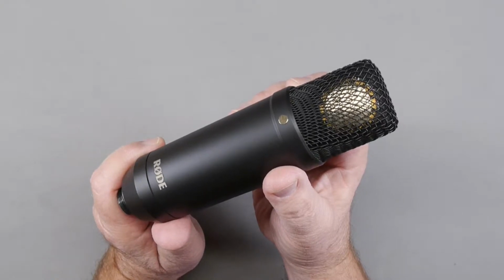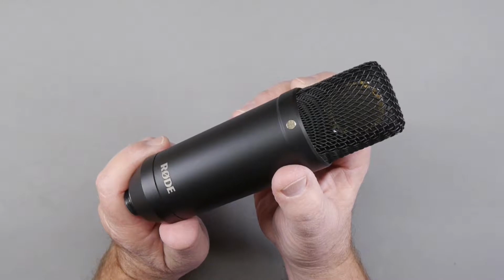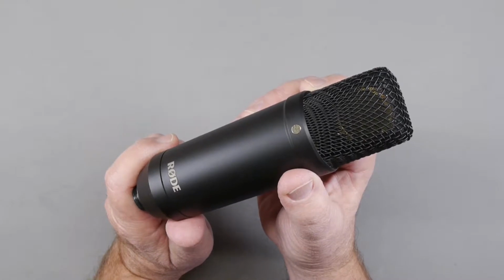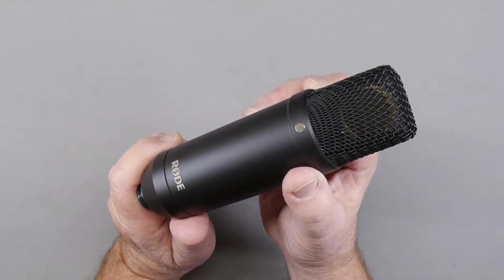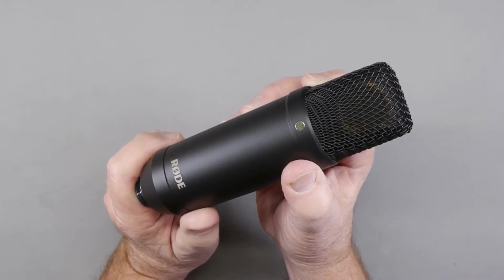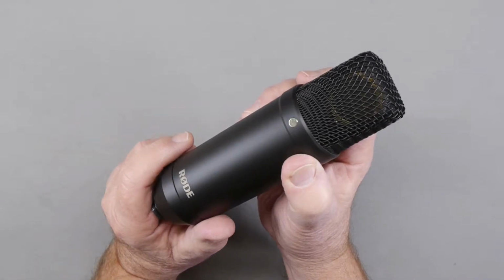So let's take a look at the microphone itself. There are no external switches on this microphone. There's no pop filter and no 10 dB pad. The microphone itself is machined from an aluminum body. It's then nickel plated to resist corrosion, and then powder coated with a ceramic military grade coating so that it will be scratch, fingerprint, and scuff resistant for a long time.